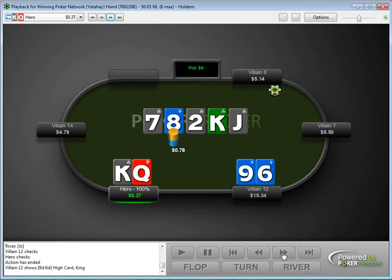And he had 9-6. He had an open ended straight draw on the turn. So I guess I don't hate it for him. But obviously, if I would have bet there, he would have folded his 9-6 and he would have raised his flush. So what's the point of me betting there on the river? I'll be happy to take down whatever I can at that point because if I bet there, he's never going to call me with worse than a pair of kings.